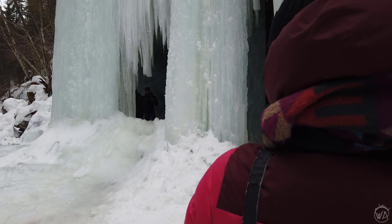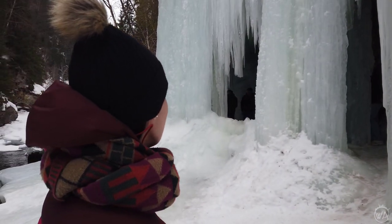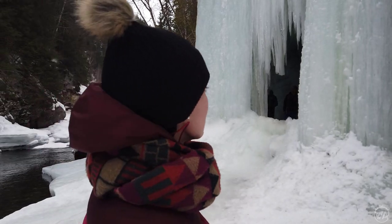The icicles just fell where the couple was sitting? Yeah. Oh no, they fell. Oh, really? Yeah. It's on camera. So watch out, or don't go under icicles.